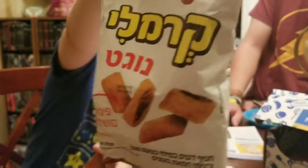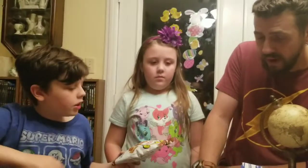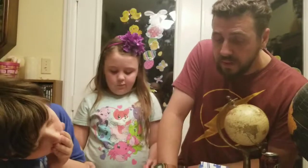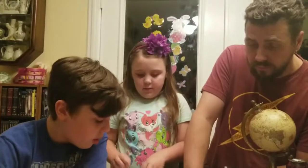This is the next item we will be opening. We're going to check this one out. This is called Kremly Nougat Bites. Go ahead and open that for us, Aspen. And what's the description underneath? This is peanut butter coated cereal bites with hazelnut cream. Ooh, cool. That sounds delicious.